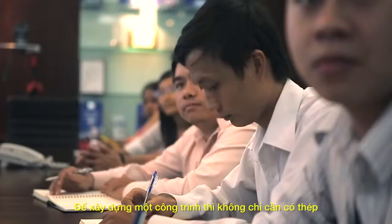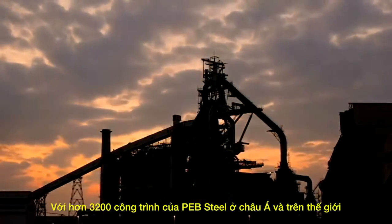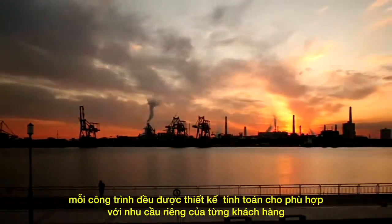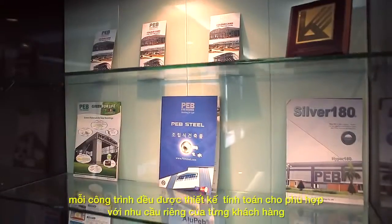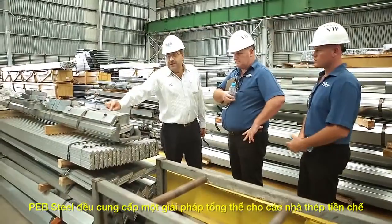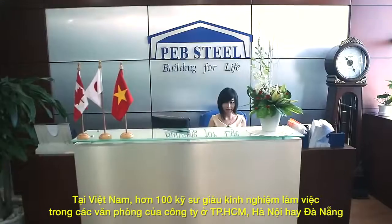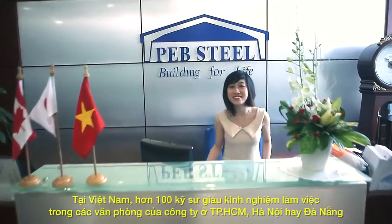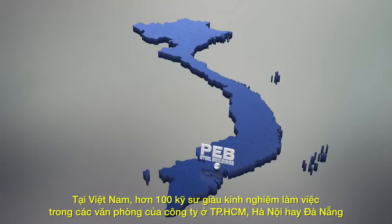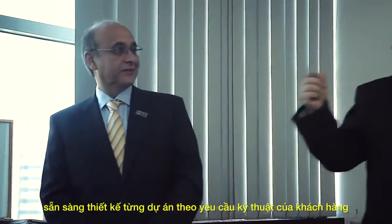But it takes more than just steel to construct a building. Each of PEB Steel's 3,200 buildings in Asia and around the world is tailored to suit the unique needs of the client. From the initial consultation all the way to erection, PEB Steel provides a total solution for pre-engineered buildings. Here in Vietnam, the process begins in the company's offices in Ho Chi Minh City, Hanoi, or Da Nang, where over 100 experienced engineers are on staff to custom design each project to the client's specifications.